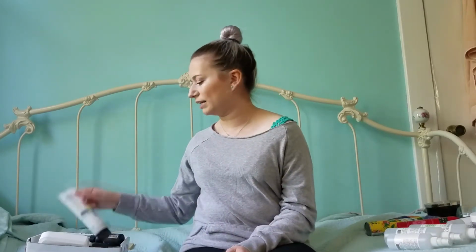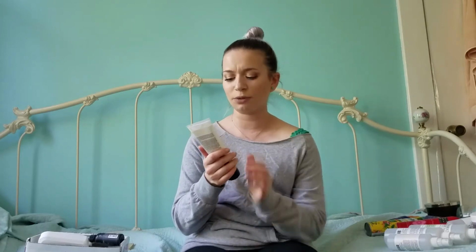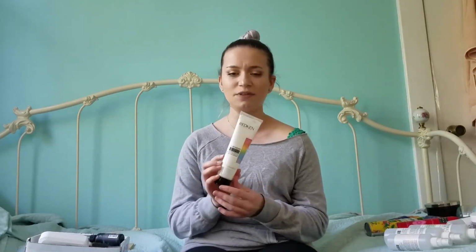Alright, moving on. Next we have the Redken pH Bonder Post-Service Perfector. Okay, this is another one of the products that definitely has salvaged the remnants of my hair. So basically, I didn't know what a pH bonder was before I was told to buy this, but you basically keep this in your hair for 20 minutes before you use shampoo. You're supposed to wash your hair just with water and then put this in and let it absorb into your scalp. And it's supposed to keep your hair from basically dying.